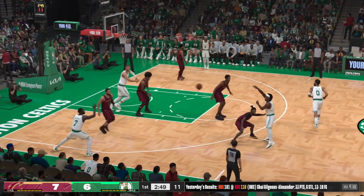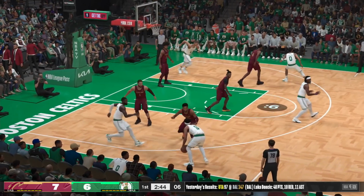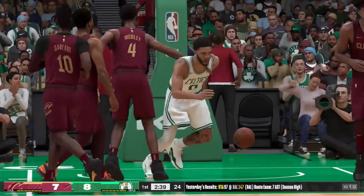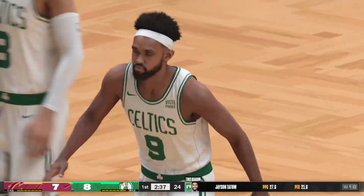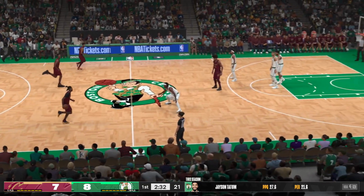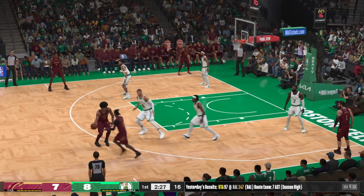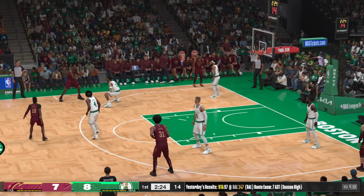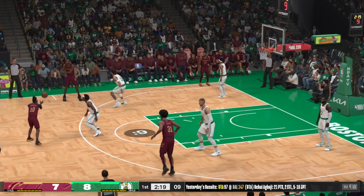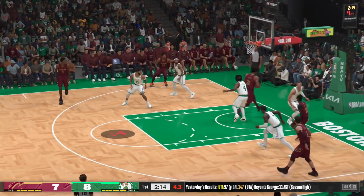Tatum dishes to Holiday. Brown finds White. Just five on the clock. Wants to get it to Tatum and does. Well, if you leave someone that wide open, Derrick White will put it on time and on target. Here's Garland, still without a basket. In the 2016 and 2017 drafts, Boston ended up with the third pick overall both of those years. And they nailed those picks, getting Jaylen Brown and Jayson Tatum back-to-back, setting up their franchise for years.